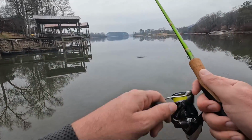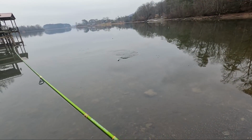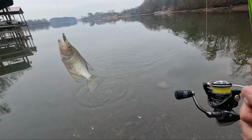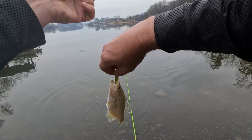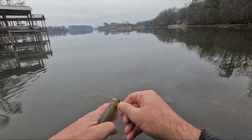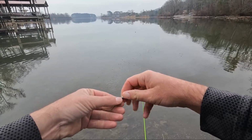Oh, there's another fish. What is that? That feels different. And it is. Yeah, it's a crappie. Okay. Oh, something just swiped at something right there. Okay, there's our first crappie. So we are up to 3 different species right here.